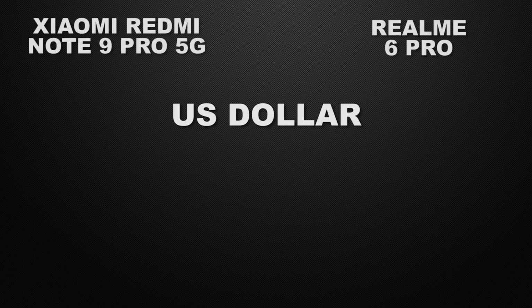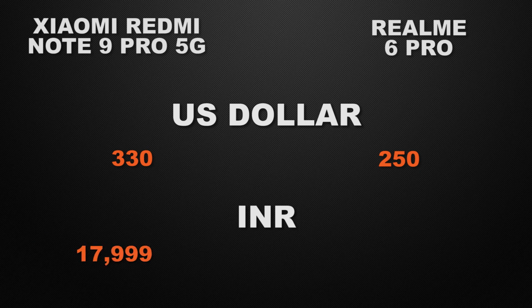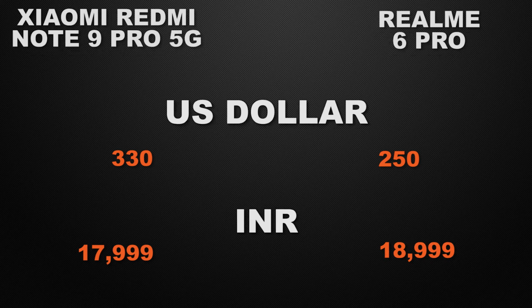Moving to the prices of the devices. In the international market, Note 9 Pro 5G is available from $330, whereas 6 Pro is available from $250. In the Indian market, Note 9 Pro 5G will start from 18,000 rupees, whereas 6 Pro is also available from 18,000 rupees.